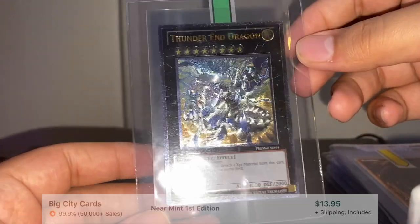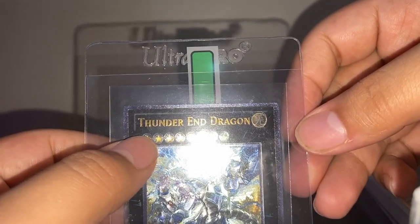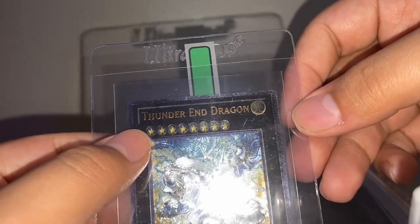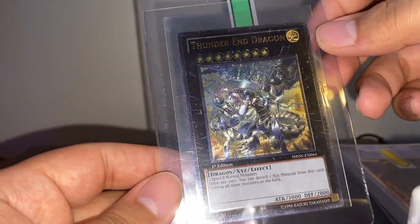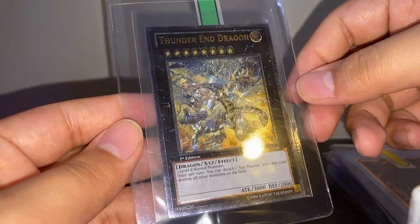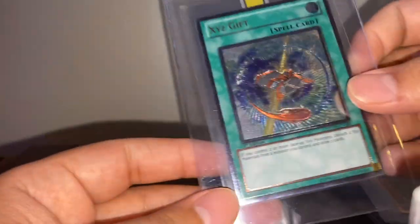Got this from someone on Facebook. It's cool because it's a little misprinted, as you can see. It's not really much at all, but that was the first Ultimate Rare that I had that was not printed right. You can see the light here. It's a little misprinted. But yeah, this one is pretty mint. It's a little off-center from top to bottom. But maybe that's just because it was stamped wrong. Besides that, super nice mint. At worst, we'll get a 9.